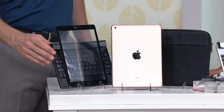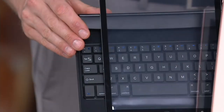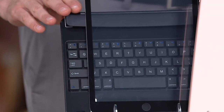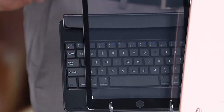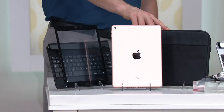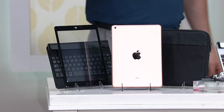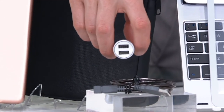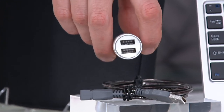We also have a Bluetooth keyboard. So now you can use this like a mini laptop computer. And there's a ton of productivity applications that are out there for you to create documents, spreadsheets, so much more. We also have a case for you as well. We have a dual USB charger. So this is going to plug into that little old cigarette lighter in your car. You'll be able to charge two devices at the same time.